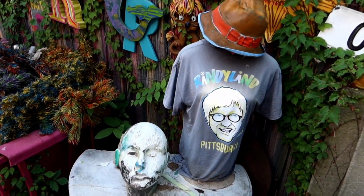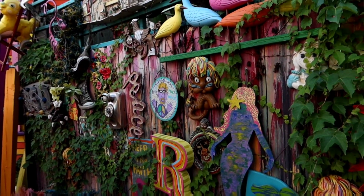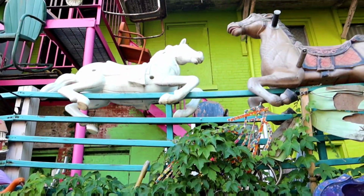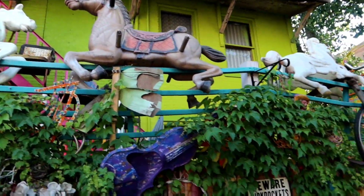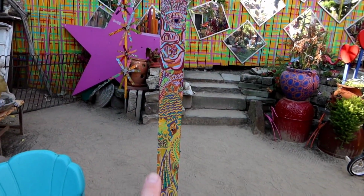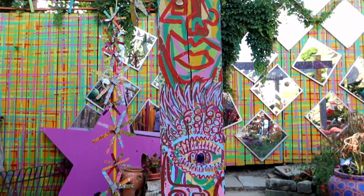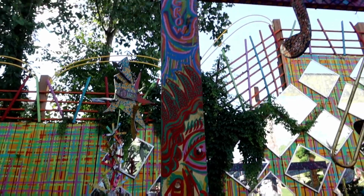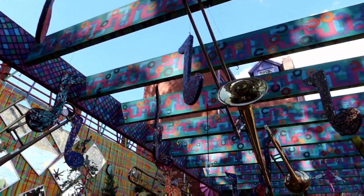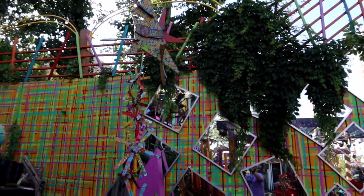Here you can see on this wall, there's a Randyland shirt here. And even Randy has created a whole world right here on this fence. Oh, and look what he did with all the mirrors. Well, look at what he did with all the art right here on the post. The faces and everything in there. All the music notes hanging. And the musical instruments. But yeah, look at all the mirrors that he put on the back there.